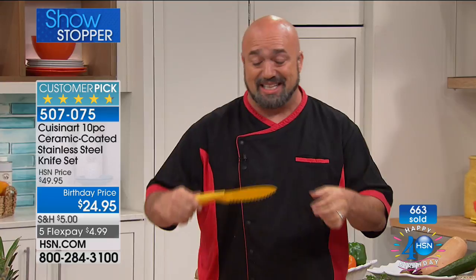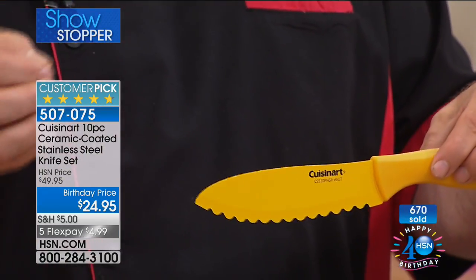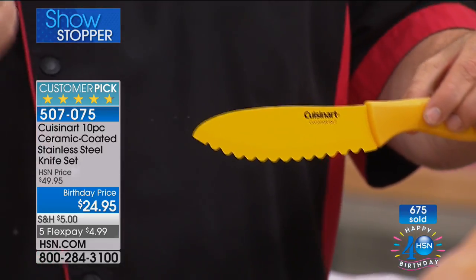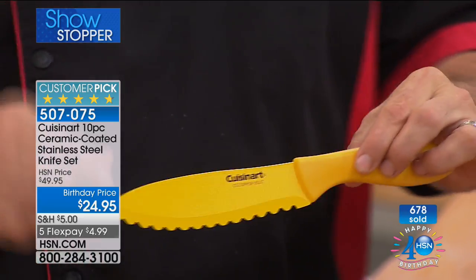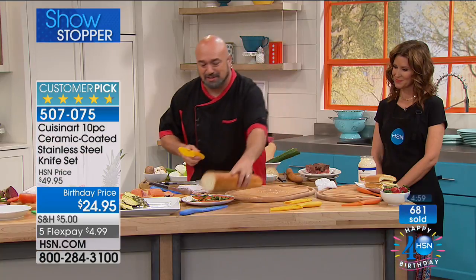They even included in this set a specialty knife. I double dog dare you to go to one of those fancy dancy kitchen stores and ask for one of those. Small run, I won't say limited purpose, but the purpose that it's for makes life in the kitchen so much easier. And when you've got a knife like this that's included in your set, watch this. This is what this is great for.